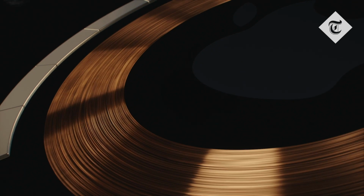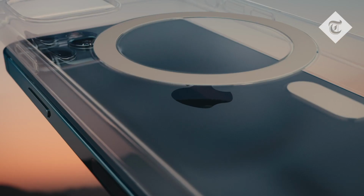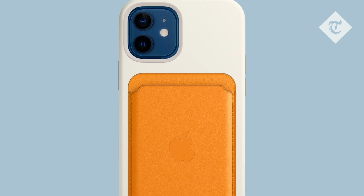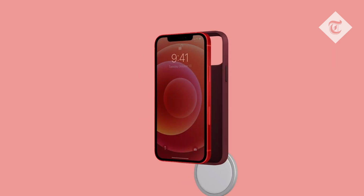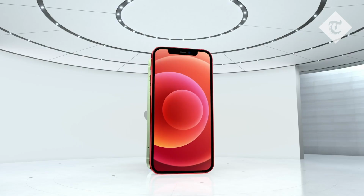There's also a new feature called MagSafe, which is a magnet that's on the back of the phone. That's going to allow for a new ecosystem of clip-on accessories such as wallets and cases. It's also going to allow for easier, more accurate wireless charging, which is important because for the first time this year, the iPhone does not come with a charger. Apple says it's doing this to cut carbon emissions, and that there are a lot of chargers out there already that people are going to be able to use.